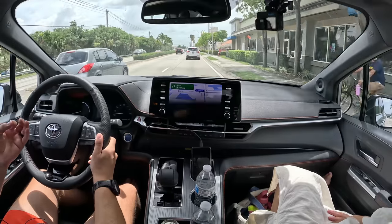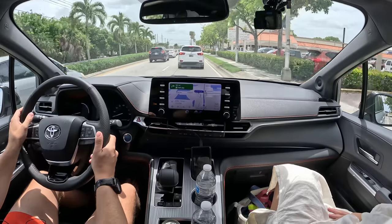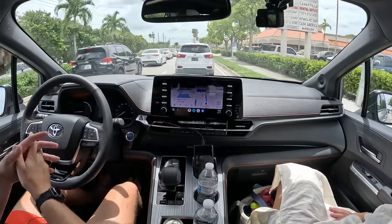It's in fully electric mode, super smooth, very quiet. We do feel the suspension definitely on the firmer end in this XSE trim, but luckily the roads here are really, really nice. So it's been a good ride quality overall.